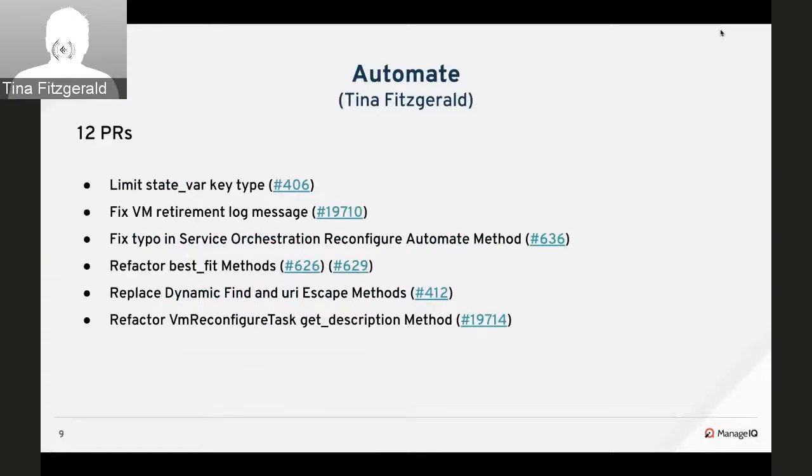Thanks, Adam. Good morning. We had 12 PRs merged this sprint. So Greg enhanced the state var hash class to limit the class types that can be used for state var keys to basic object types. I fixed a retirement error log message to be issued only when there's an error. It currently logs the message unconditionally.